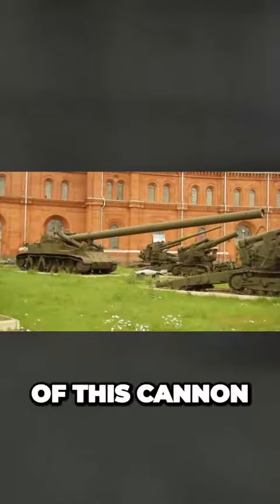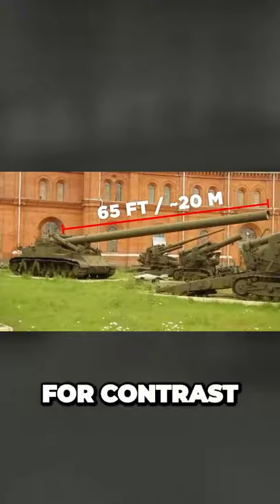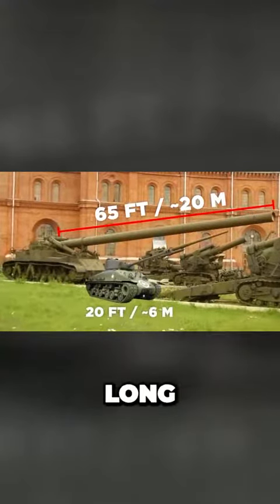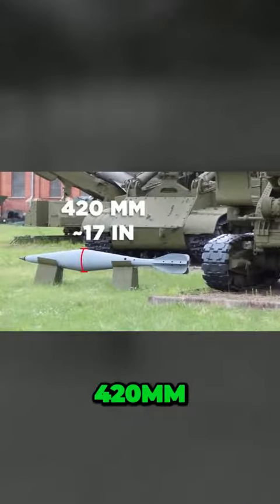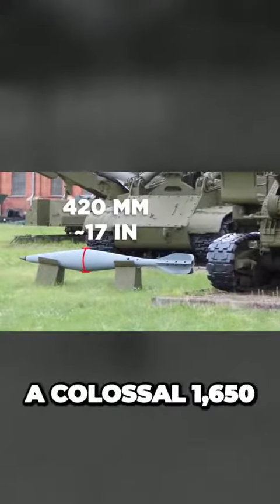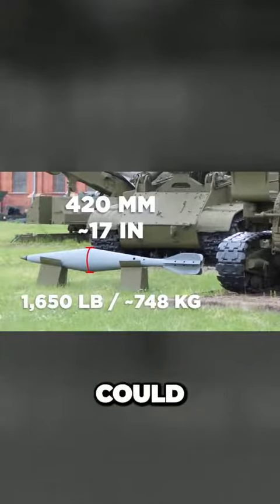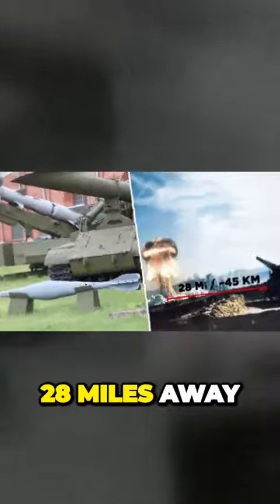The barrel of this cannon was a horrifying 65 feet long. For contrast, an entire Sherman tank is just 20 feet long. At this staggering size, the barrel could fire 420mm rounds that weighed a colossal 1,650 pounds apiece and could land an atomic explosion 28 miles away.